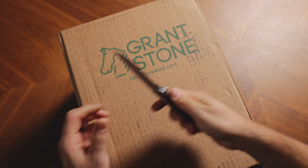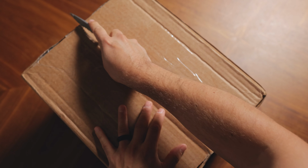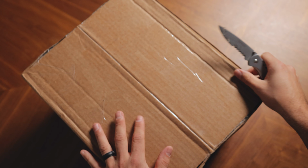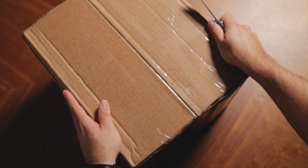All right, that's just about enough of the old boot talk here. Let's take a look at what Grant Stone has sent me. I'm slightly worried that I'm not going to know how to properly describe whatever new thing is in here. The only thing I'm expecting out of these two pairs is a pair of natural Essex. So I'm not really certain what the other is going to be.